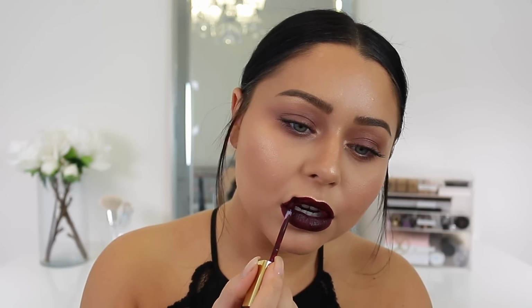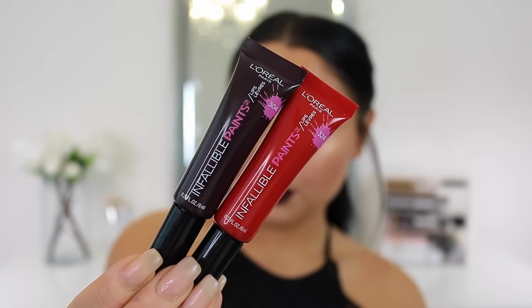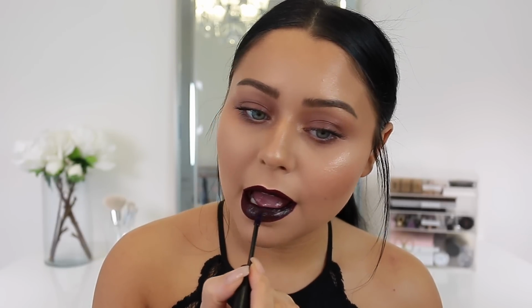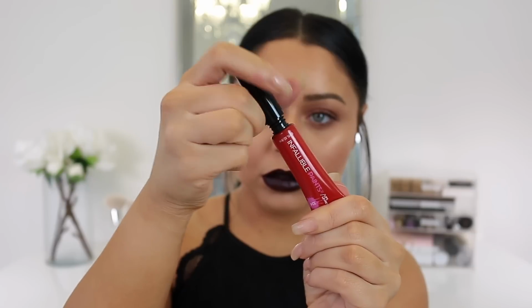So I decided to create my own little combo and create my own little glossy burgundy lip. I did that by combining these two shades from the L'Oreal Infallible Paints. These are really nice cream glossy lipsticks. So first I'm applying that deeper shade, and then I'm gonna mix in the red, and that's what's gonna create this beautiful glossy burgundy shade. I'm absolutely obsessed with it. So just mixing in that red so that I can create that deeper burgundy shade, and really make sure you get on the outer edges too so that everything mixes in properly.